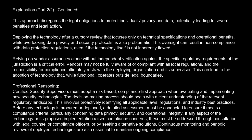Professional reasoning. Certified security supervisors must adopt a risk-based, compliance-first approach when evaluating and implementing new security technologies. The decision-making process should begin with a clear understanding of the relevant regulatory landscape. This involves proactively identifying all applicable laws, regulations, and industry best practices. Before any technology is procured or deployed, a detailed assessment must be conducted to ensure it meets all compliance criteria, particularly concerning data privacy, security, and operational integrity.